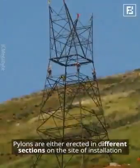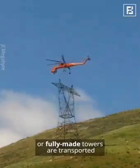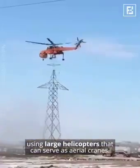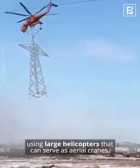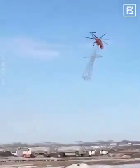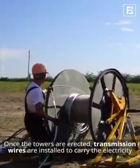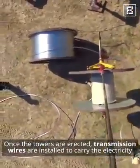Pylons are either erected in different sections on the site of installation, or fully made towers are transported using large helicopters that can serve as aerial cranes. Once the towers are erected, transmission wires are installed to carry the electricity.